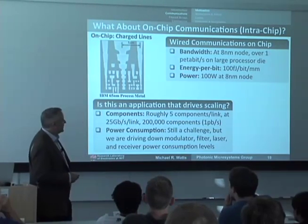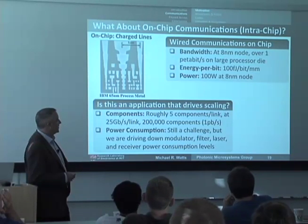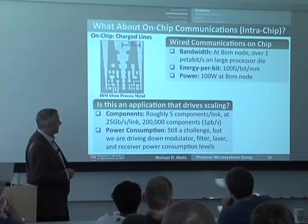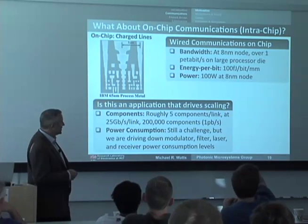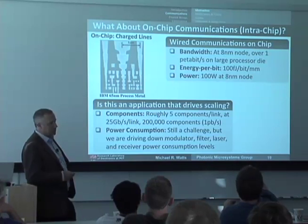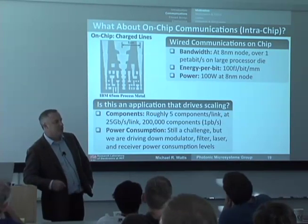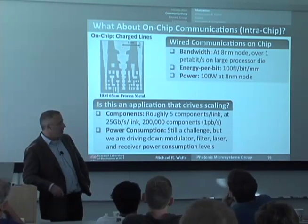And on the other hand, when you look at very advanced nodes, something like maybe the 8 nanometer node and a large server processor, flowing across that processor is up to something like a petabit per second. And if we just look at the power consumption of that communications, we're looking at something like 100 watts at the 8 nanometer node. And so that's quite substantial. In fact, you would like to have the whole chip consume no more than 100 watts.